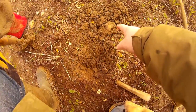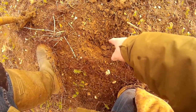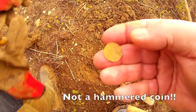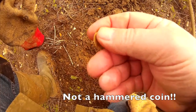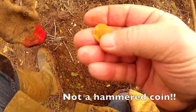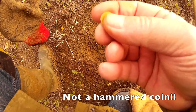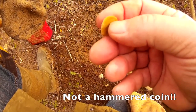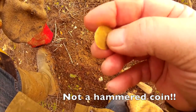Well, my very first signal of the day came out of a hole here, just about 3 inches down, and it's there. It's very thin, and it looks just like a hammered coin. I don't want to rub it too much, but something tells me it's not, but it's the size of a hammered silver penny, and yet it doesn't feel quite right, but it just needs cleaning up. There's just too much junk on it at the moment, but I'll let you know later what it is. But that would be amazing.